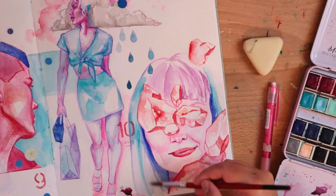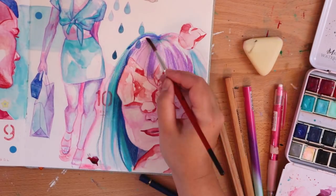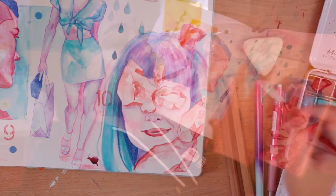So I think I'm just going to continue with that, because for this week it is texture week. So doing girls and then playing around with textured themes has been a fun little design experiment. So I'm going to have to think about that one.